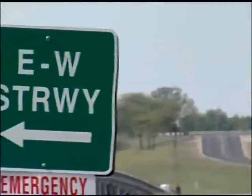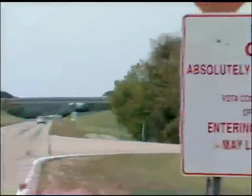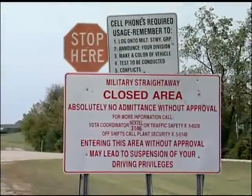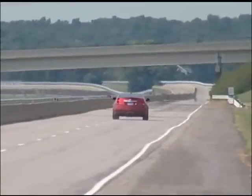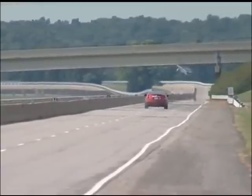In between the circle track and the oval track are the east-west straightaway and the military straightaway, which are each 1.2 miles in length. The east-west is used for powertrain testing and calibration at speeds up to 85 miles per hour, as well as vehicle durability testing.